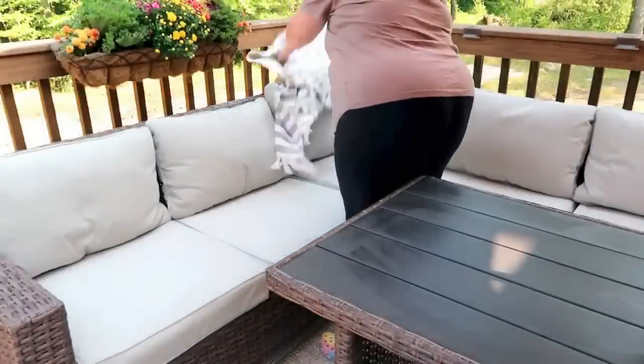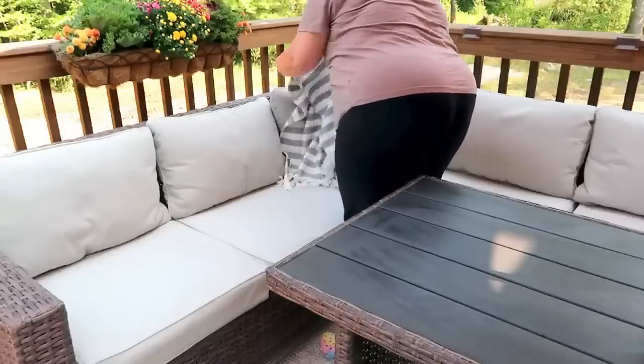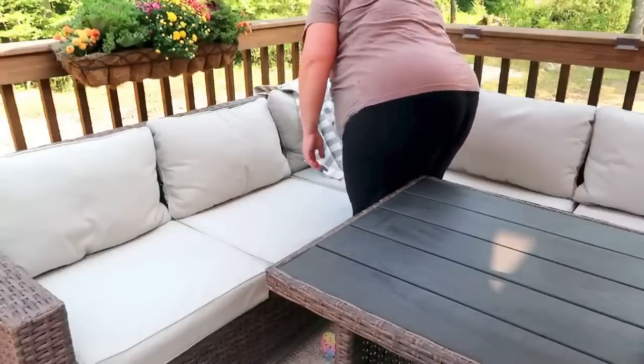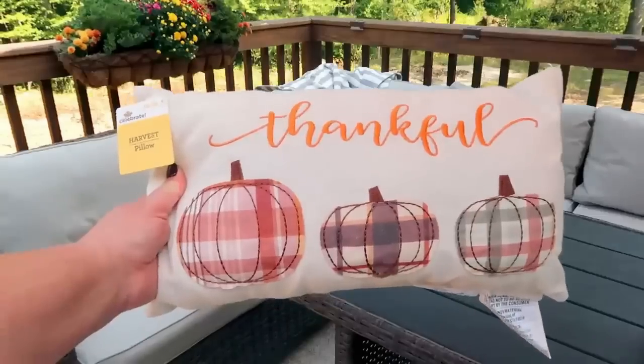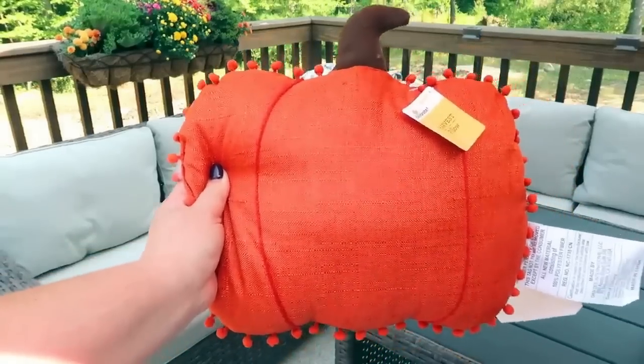Now we're going to go ahead and add a blanket. This is the blanket that was on my front porch. I gave it a good wash. It smells fantastic, and I brought it out here to the back. And then we're also going to add in some pillows. Now these pillows I found at Walmart in their fall section. I thought they were adorable.